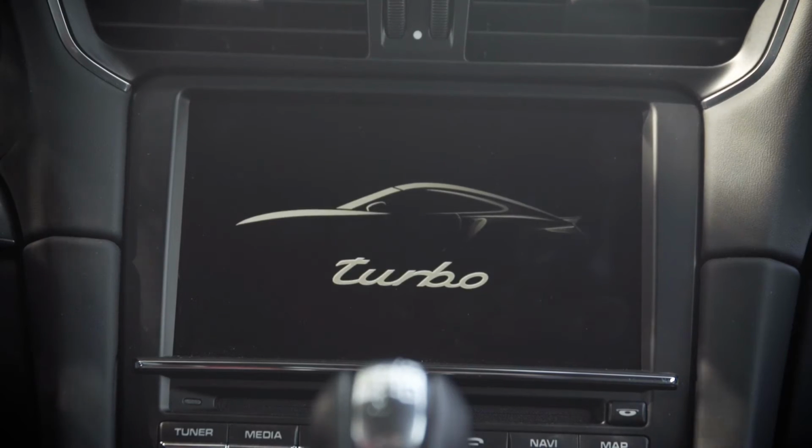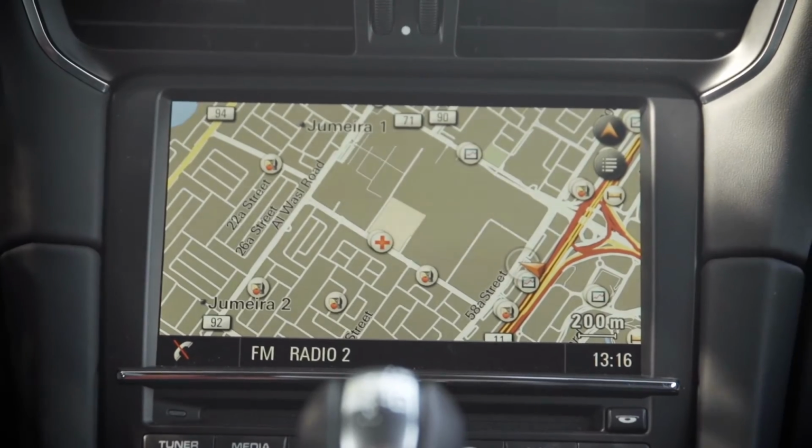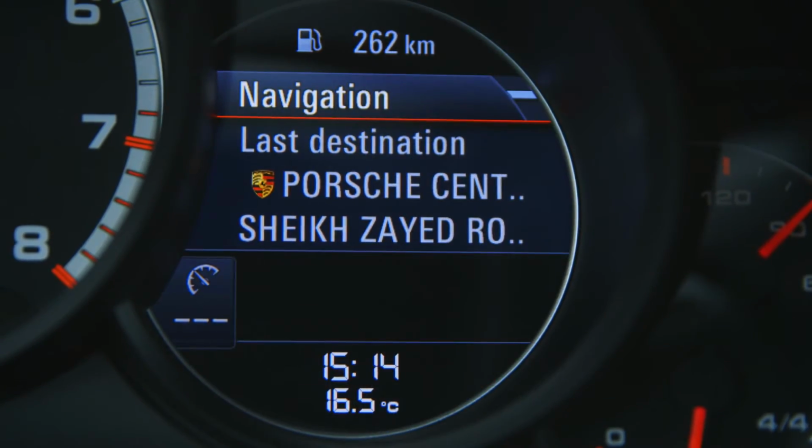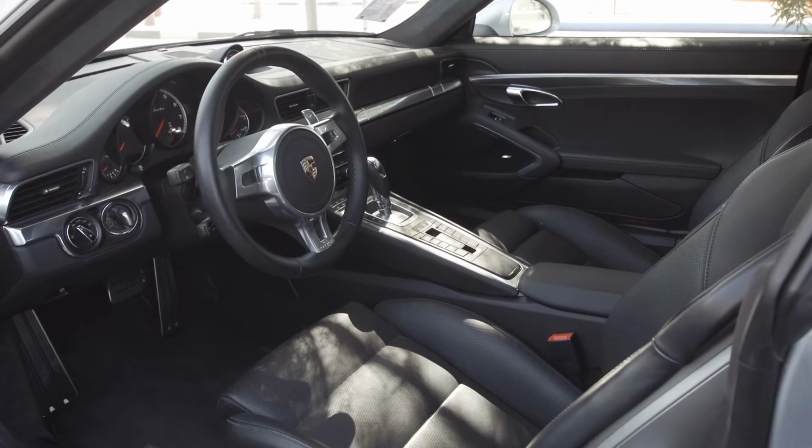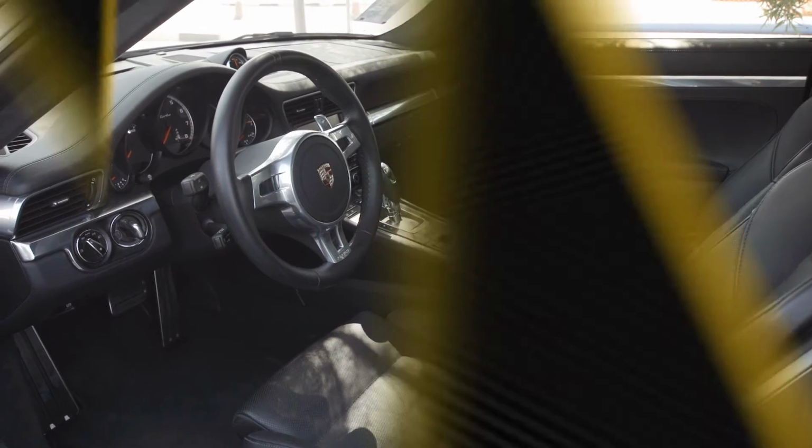The infotainment screen offers an excellent sat-nav system, but does not show speed limits. The audio system is good, but it could be better, especially compared to the Jaguar XK or the BMW 6 Series.